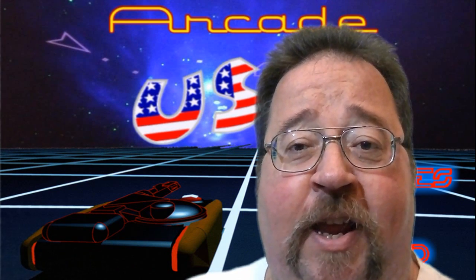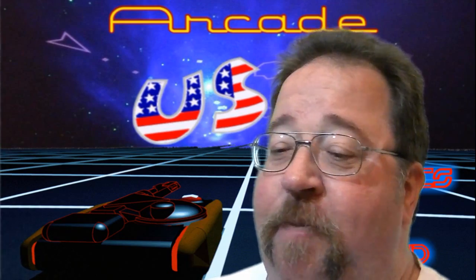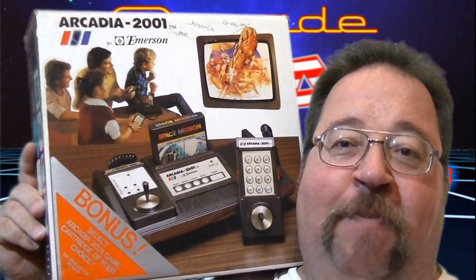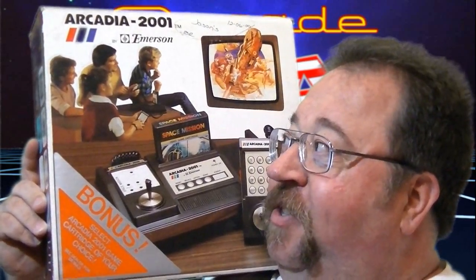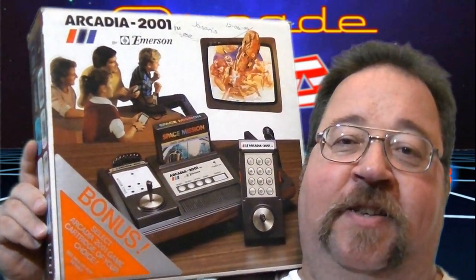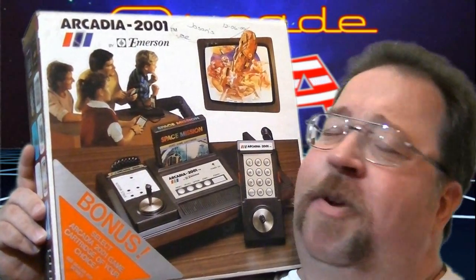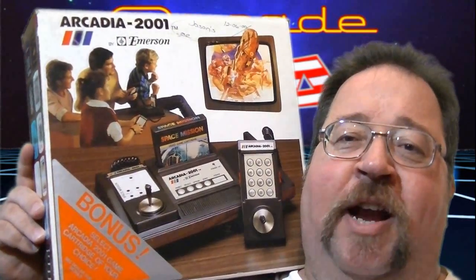But I traded it off to him, plus some money he gave me for the Astrocade, and he sent me a pretty much minty Emerson Arcadia 2001. This thing was still in the plastic wrap inside. Freaking awesome. It looks almost brand new. So I'm going to be doing a podcast on this probably sometime early next year. So I'm in the process of collecting cartridges for it. I also plan on trying to get a multi-cart.